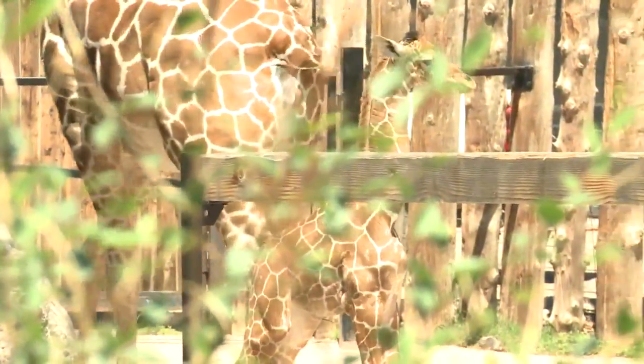There's a new baby in town, and I don't mean mine. Clearly, you can see that. Today, we're learning all about the new baby giraffe at our zoo. Let's go. I am here with Keeper Ball.